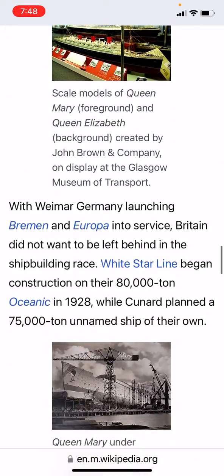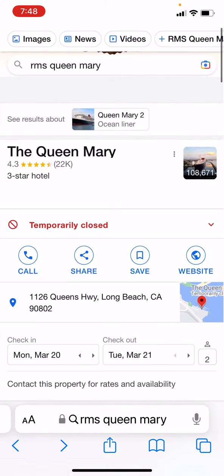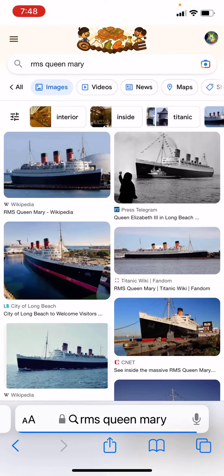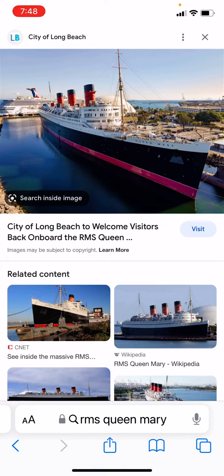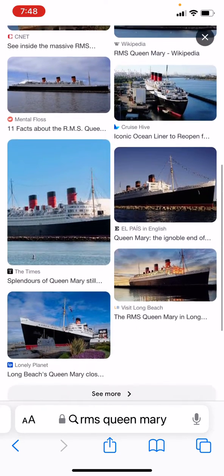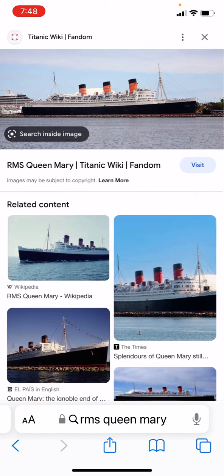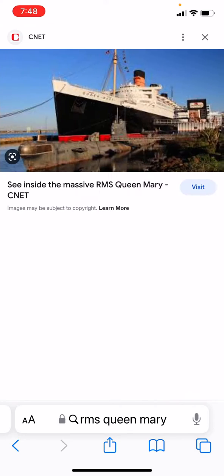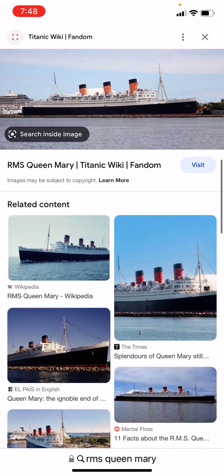So yeah, here are some images of the Queen Mary. This is what it looks like today in 2022 or 2023. I think this might have been taken in like 2021, maybe 2 years ago. Pretty interesting.